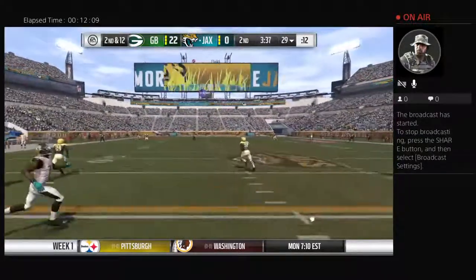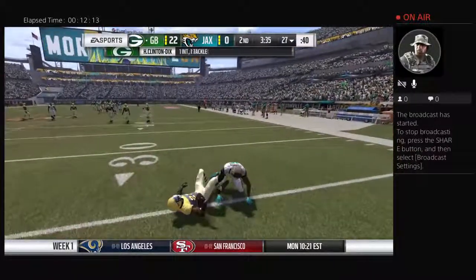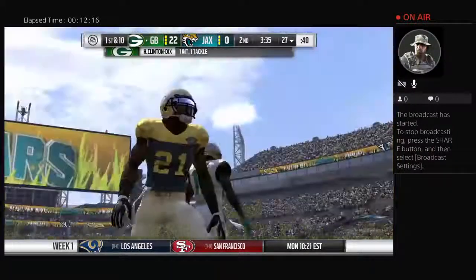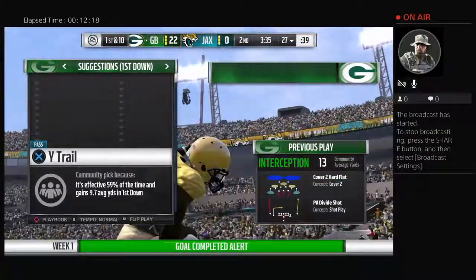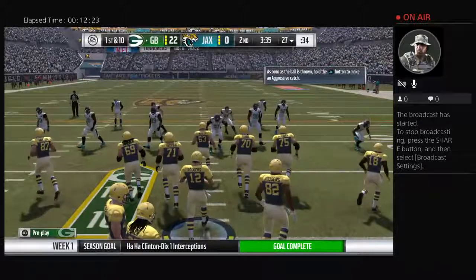He's going to loft one deep left side here. Trying to get it to Robinson, and it's intercepted. And it's Clinton Dix with a pick. And they're going to set up shop at the 27-yard line. And Green Bay getting ready to go as they take the field.